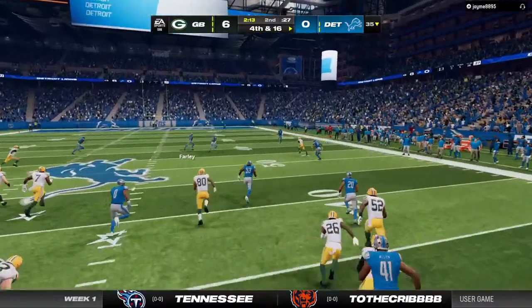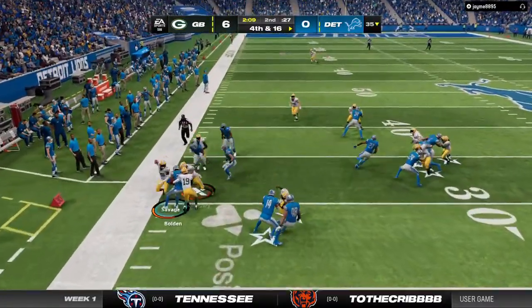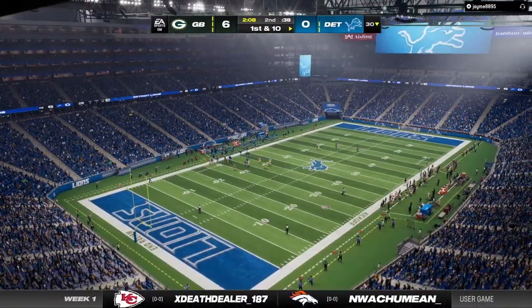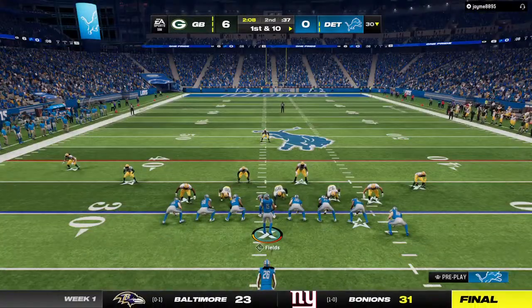He's been a busy man here in this first half as he gets it away. This is brought in at the 21. And he's able to get this one up to his 30 before he's out of bounds. A 41-yard punt, 9 on the return. And it will be 1st and 10 as they take over.